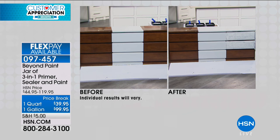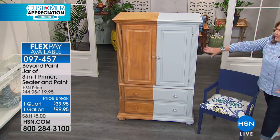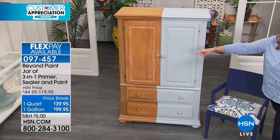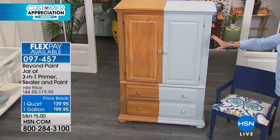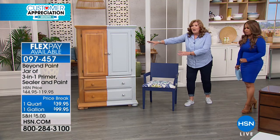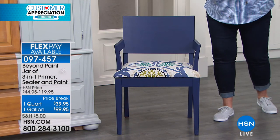Check out the transformations that we're making. Check out this little vignette that we have here, because this is a typical thing. This is the soft gray, a very dated pickled pine armoire. We all have this piece, right? We changed out the knobs. We painted it. It looks gorgeous. We did the accent chair next to it in the navy. Gorgeous. You get the idea of how quick and easy it is to make over a room.